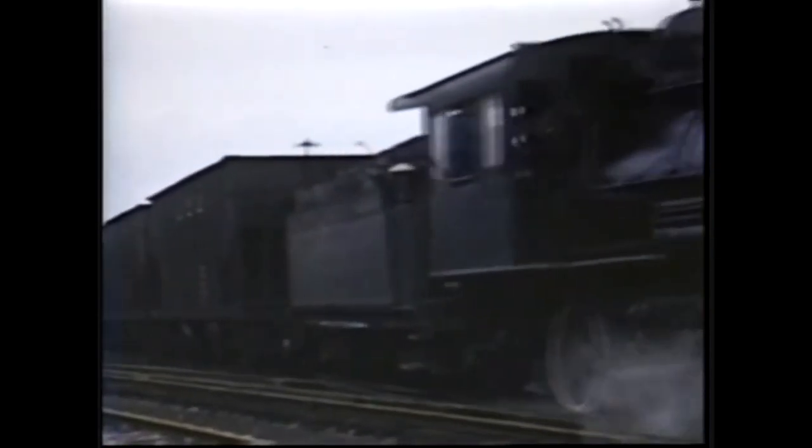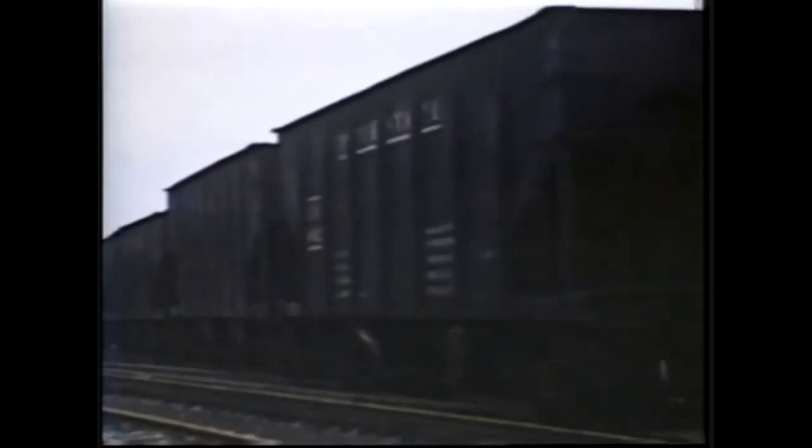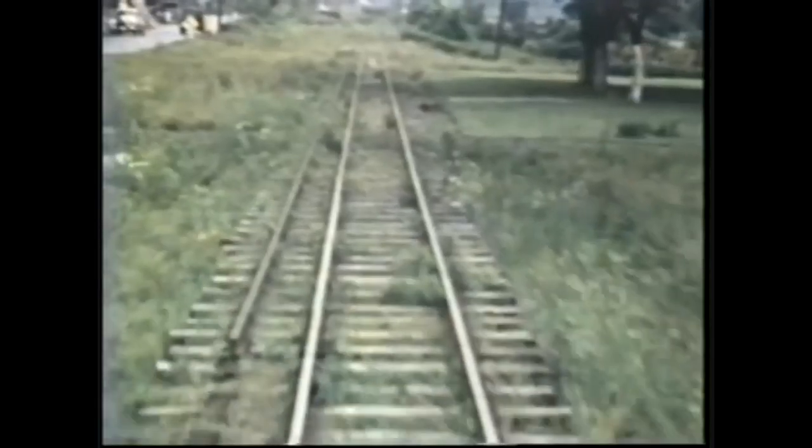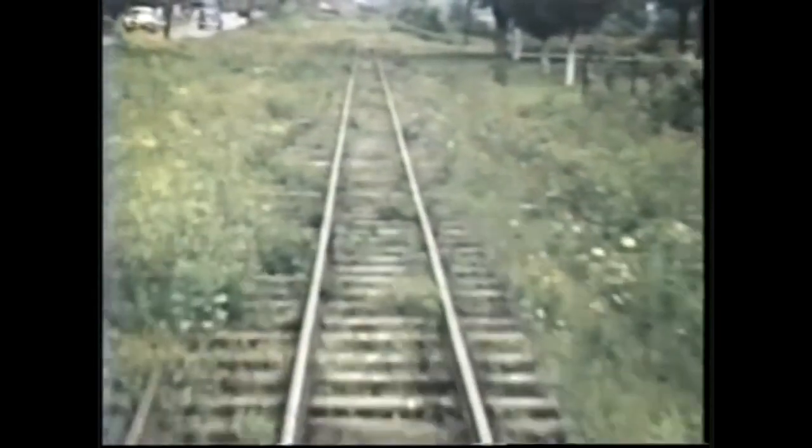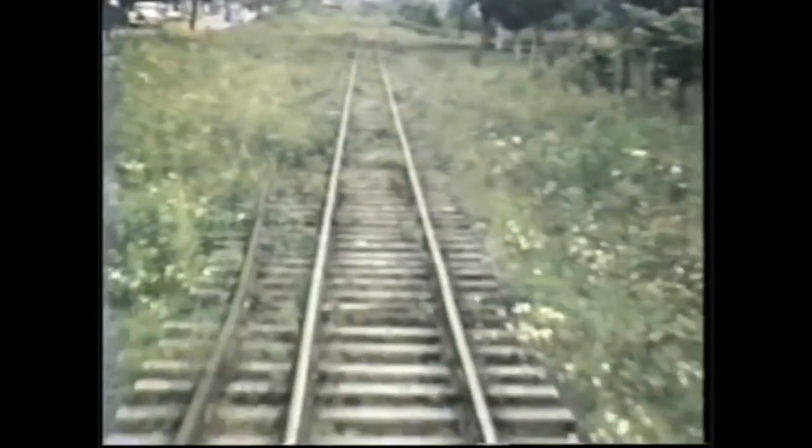World War II is raging across the world, and the US has now joined in after the events at Pearl Harbor. The ET&WNC has been transporting more supplies than they ever have in their history. The narrow gauge part of the line has also been starting to decline in maintenance due to the war efforts, as well as the invention of truck transport starting to rise in favor.